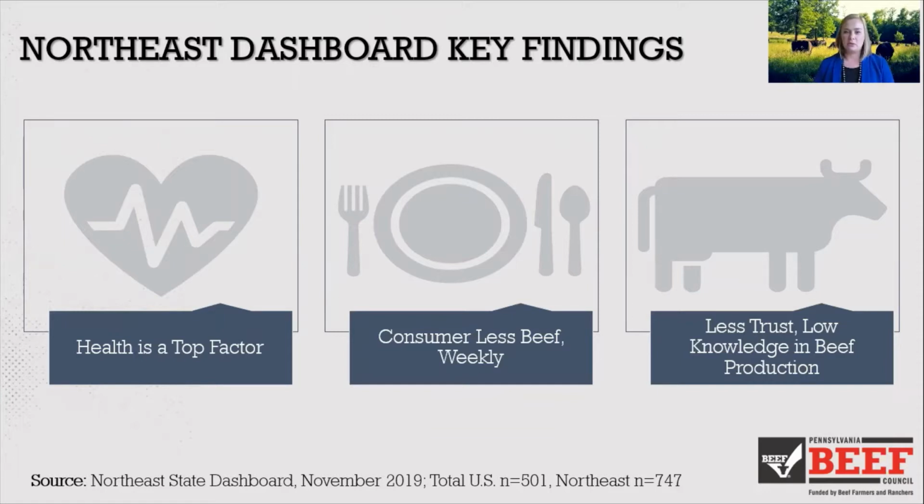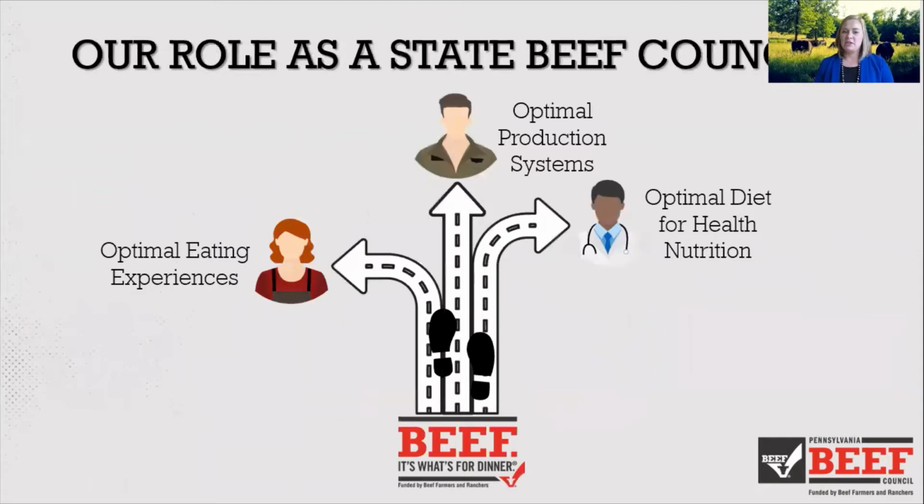As I mentioned a few slides back, our role as a state beef council is really extending national messaging within our state. Within Pennsylvania, we have 3 core areas or audiences that we do this with. So we have our optimal eating experiences. That's engaging and interacting with folks at retail, at food service. We also have our optimal production systems, the beef quality assurance program. You heard Marty reference that.